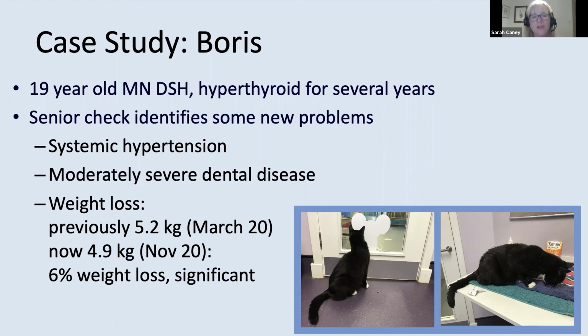He had weighed 5.2 kilos in March. He's now 4.9 kilos, which perhaps doesn't sound like a big difference, but actually is a significant difference in his weight. Also at this checkup, we found that he now has significantly high blood pressure. His systolic blood pressure readings were all about 200 millimeters of mercury, which is quite high.